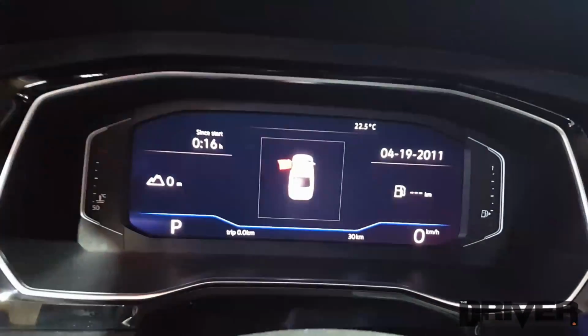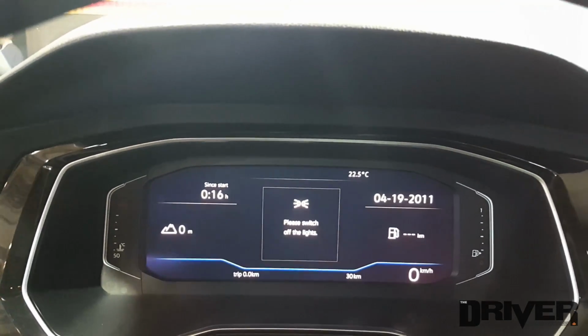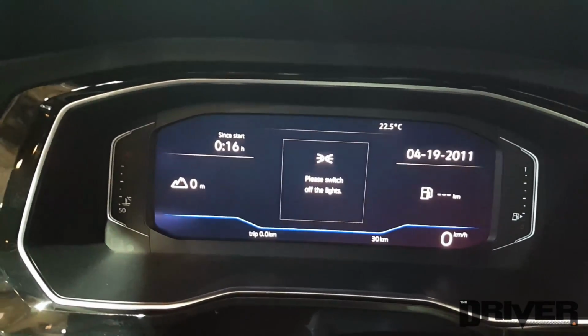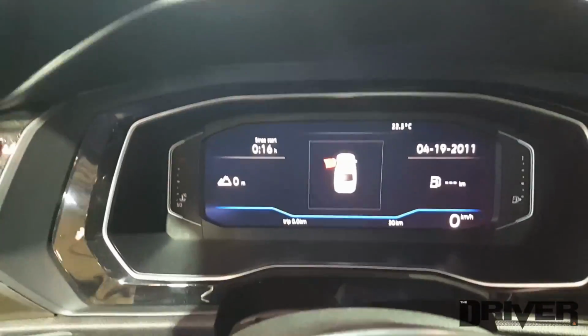Here's some information that we have on the screen. So you have your fuel economy. You have, I'm not exactly sure what that is, but that looks like something to do with altitude. I'm not exactly sure since last start, and that's just to give you an idea of how the screen looks.